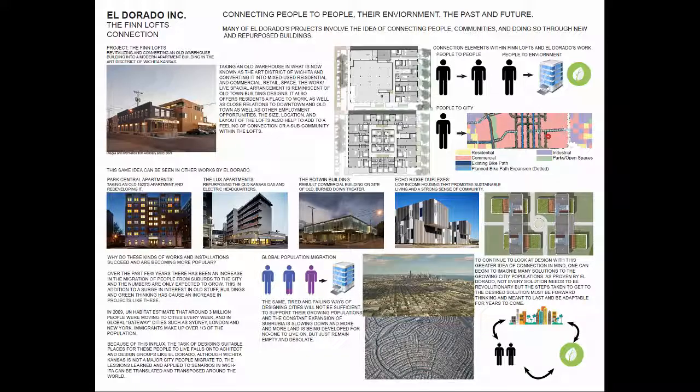So in the case of something like the Finn Lofts, people are able to interact with their environment because of the fact that it's a multi-use residency. It has commercial, it has work-live spaces in it. So people are able to go from the residencies and do more in this building than just live and sleep, as well as outside people who don't live in the residencies are able to come and experience them.